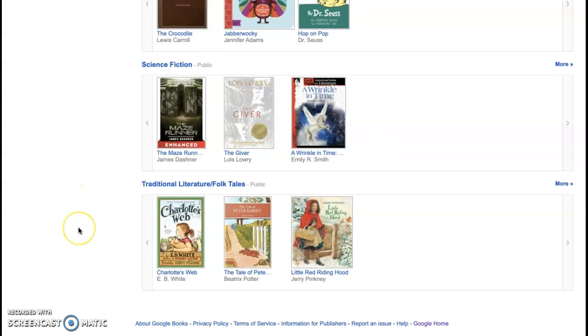And then for traditional literature slash folk tales, my favorite would probably have to be The Tale of Peter Rabbit. I remember growing up and reading this book and the mischievous things that Peter would do, like going into the farmer's garden and trying to catch or eat the carrots. And I remember him getting stuck in the fence and just crying my eyes out because he couldn't get out, but eventually did get out at the very last minute.